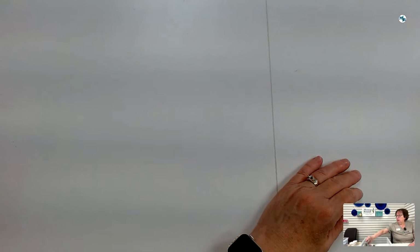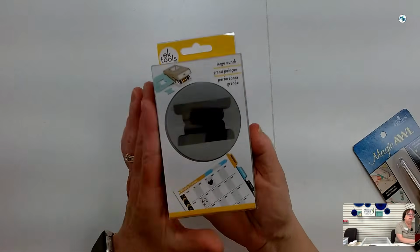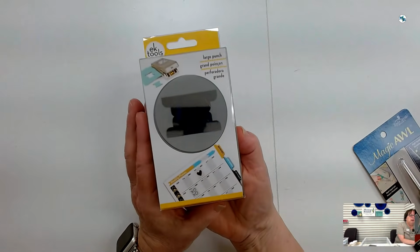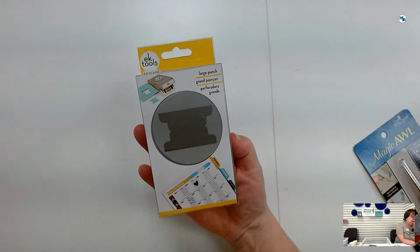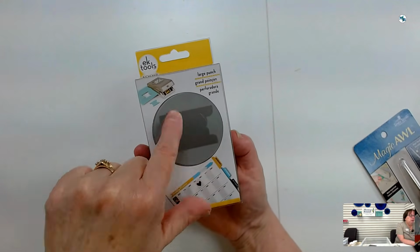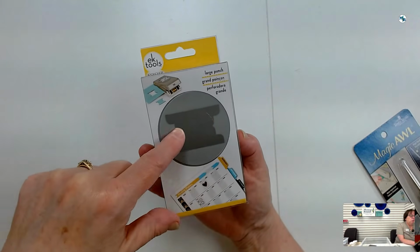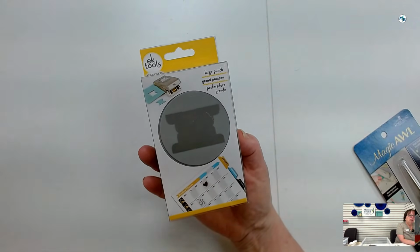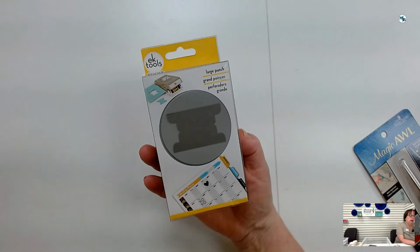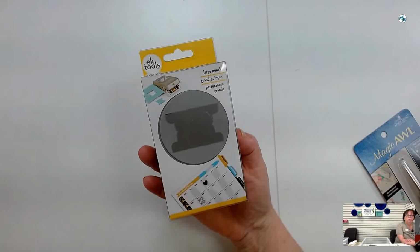Very cool. Okay, these are just some tools. This, you guys, is one of my favorite punches of all times. It's the large tab punch from EK Success. It's $19.99 and it punches out a tab. I should have brought one. It punches the tab and then you just fold it in half and put it like on your junk journals or in your albums or on a card or over a photo. Pretty cool.